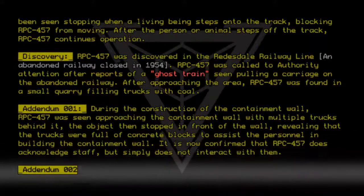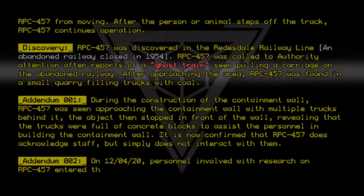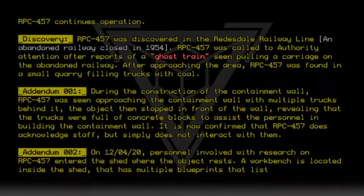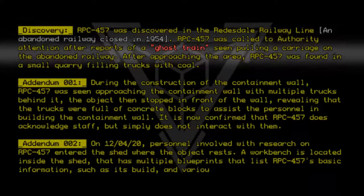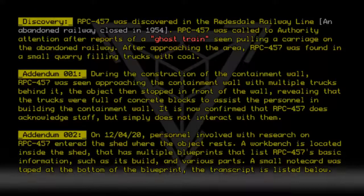Addendum 002. On 12/04/20, personnel involved with research on RPC-457 entered the shed where the object rests. A workbench is located inside the shed that has multiple blueprints that list RPC-457's basic information, such as its build and various parts. A small note card was taped at the bottom of the blueprint. The transcript is listed below.